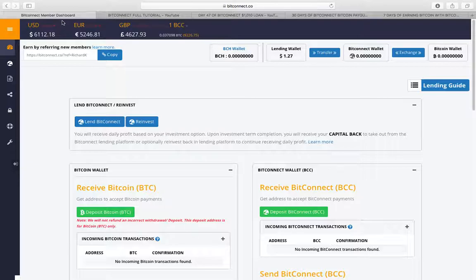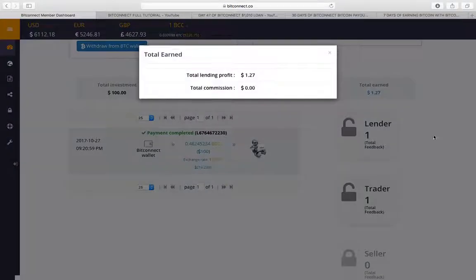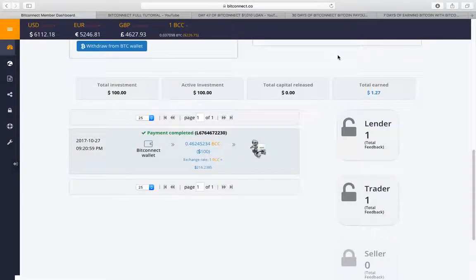I am back. So it's not necessarily day 2. It's around day 3 or 4. Actually, let me check because I do not know. The 27th. Today's the 30th. So we'll just say 3 days. Day 3. Out of the $100, I've made $1.27 so far. But I have not got my payment for today yet. So it is $1.27 over the last 2 days, we'll say.